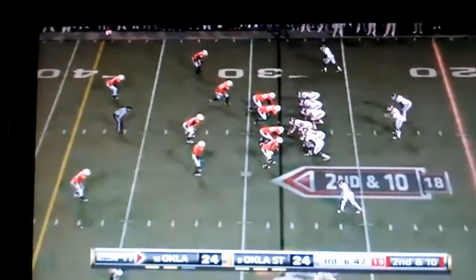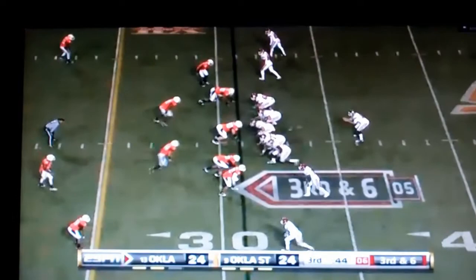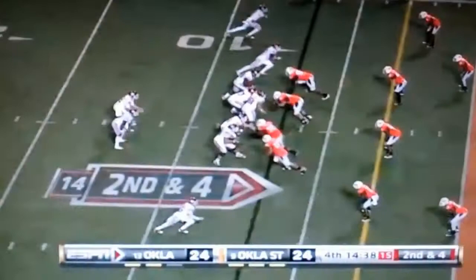Second down and 10. That's who it is. Got the first down. Under pressure, high, and then touchdown. It's a third down and 4.